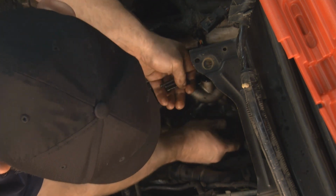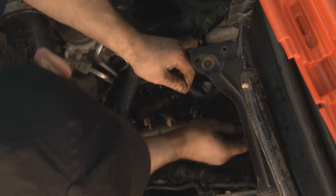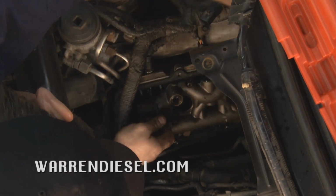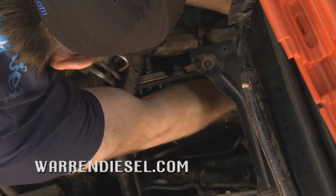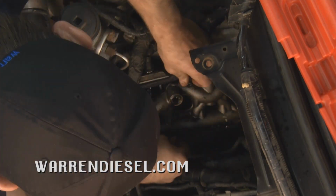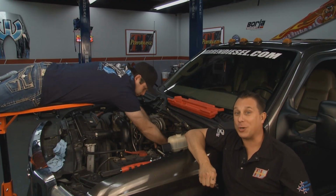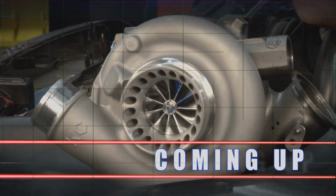It's a really simple procedure. Anybody can do this. It's not hard. So if you really think it's a tough job, you can give it a shot. It's not that bad. Well, it looks simple. We're going to keep going with the fuel rail, the valve cover, and then when we come back, we get to go with the turbocharger, and I'm very excited about that. Stick around. We got more Performance TV coming up.